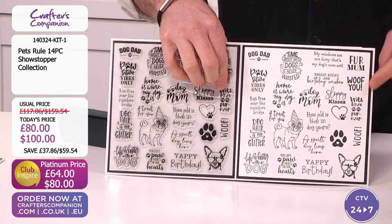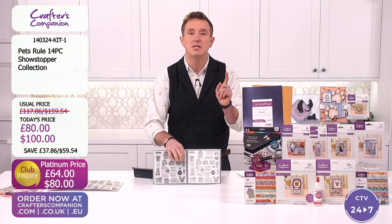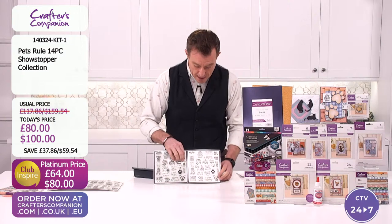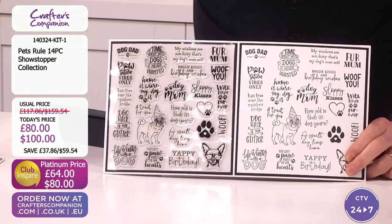The great thing about this is I know lots of people who send cards to their pets and vice versa, people who send cards from their pets to other people, and now you've got the whole scope to be able to do this. We'll go through more of these stamps in just a bit, but look at that one. Dog hair is my glitter. I love it.